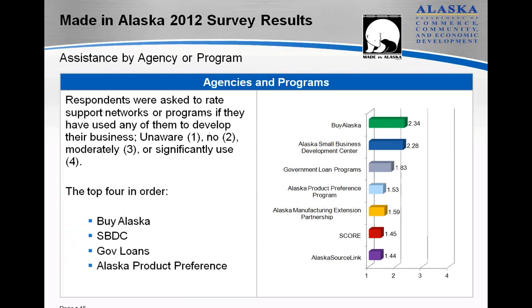Agencies and programs. Are you aware of Buy Alaska? Are you aware of the Small Business Development Center, government loan program, and so forth? The top 4 assistance programs that people were most aware of are the Buy Alaska program, the SBDC, government loans, and the Alaska Product Preference. And unfortunately, Sam, we've got to do something about this one down here on the bottom.